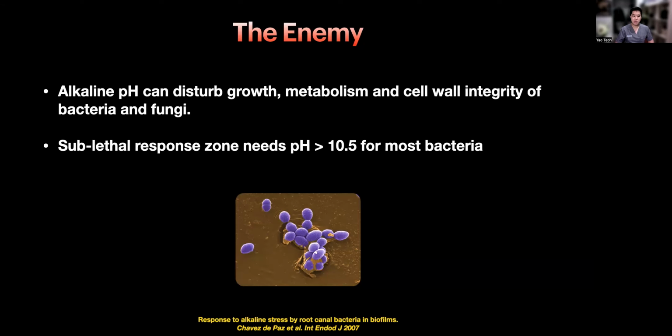A lot of studies have shown, especially this one by Chavez de Paz, that the sublethal response for bactericidal effects is actually about pH above 10.5 for most bacteria. So without reaching anything above 10.5, sometimes these bacteria don't actually die off. They may go into a dormant state, but they can reactivate later on.